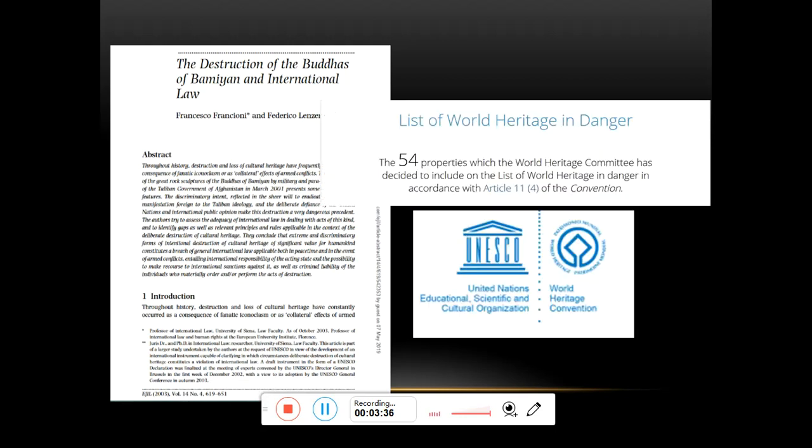UNESCO, the United Nations Educational, Scientific, and Cultural Organization, has classified the entire valley of Bamiyan as a world site in danger. Despite international outrage against the Taliban for the destruction of the Buddhas, no international tribunal has been granted authority to prosecute these crimes, and the fragile political situation in Afghanistan means that the perpetrators of the Buddha's destruction may not soon face justice.